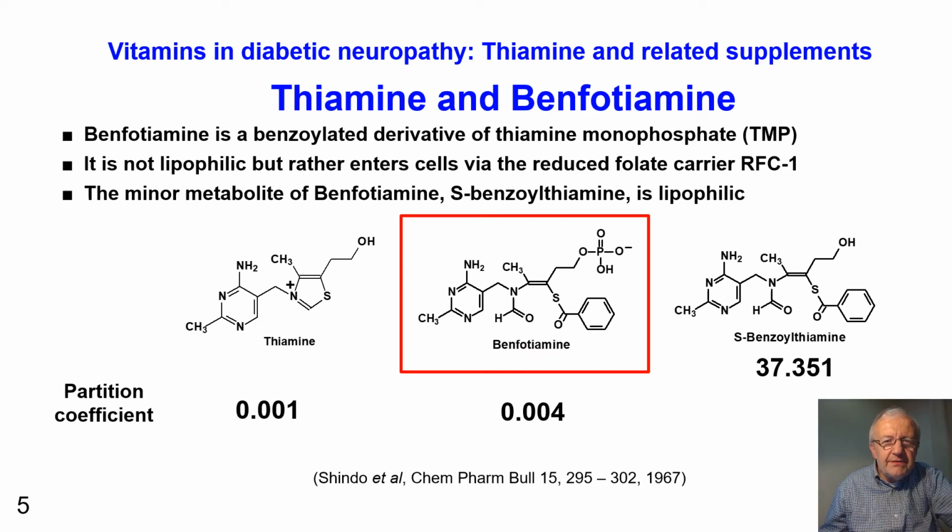One supplement related to thiamine that for a time appeared to offer a therapeutic advantage was benfotiamine. Benfotiamine is a benzylated derivative of thiamine monophosphate. Human metabolism has no use for thiamine monophosphate, so benfotiamine must be deesterified and dephosphorylated to thiamine and then pyrophosphorylated to the active form, thiamine pyrophosphate. Benfotiamine enters cells by the reduced folate carrier, RFC1. A minor metabolite, S-benzylthiamine, is lipophilic, whereas benfotiamine itself is not. Most clinical trials of vitamin B1 for treatment of diabetic neuropathy have used benfotiamine.